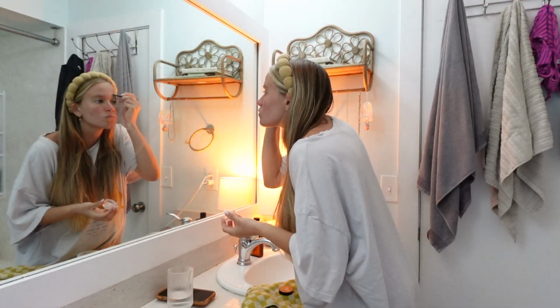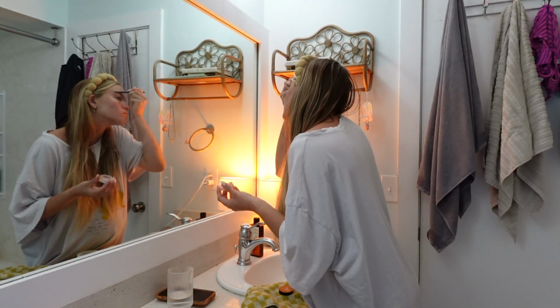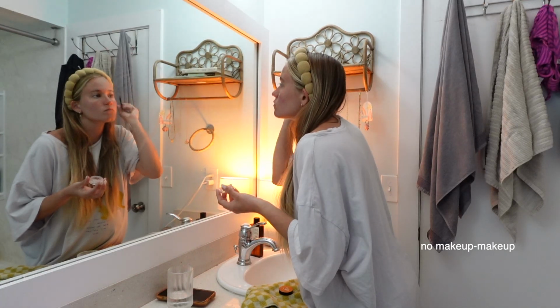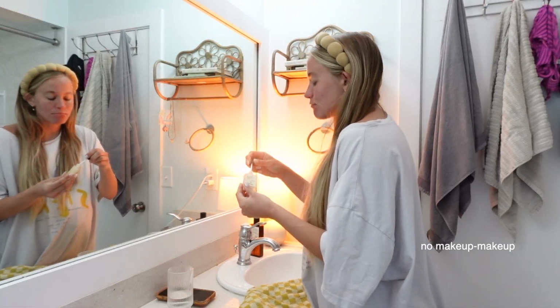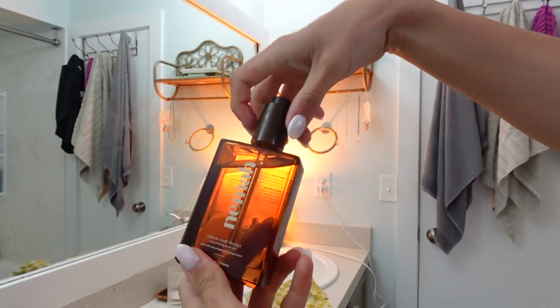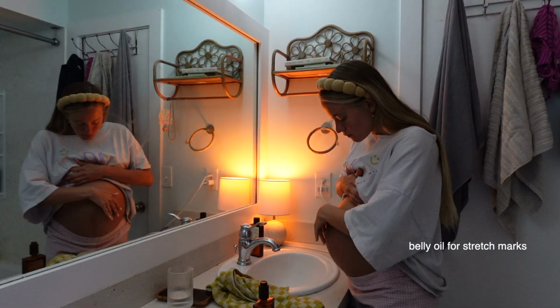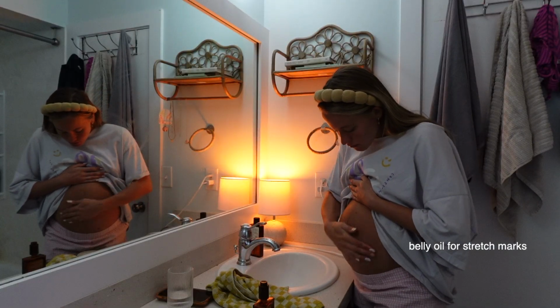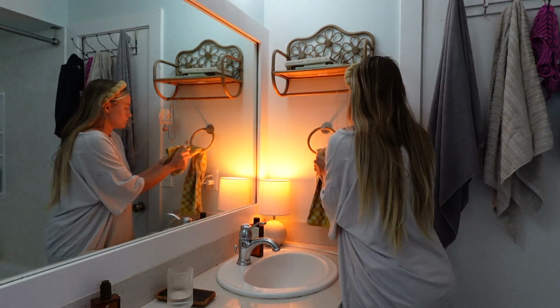And I'm headed to the gym this morning, and that's kind of at least 3 days a week what I like to do first thing in the morning. And the only makeup that I really wear to the gym is a simple eyebrow gel and this lip gloss from Typology that helps keep my lips moist. I also do this Nema belly oil, I would say every day, but I honestly skip it sometimes. Just if I'm thinking about it, I do it, so hopefully I don't get any stretch marks, which so far I don't have any, so hopefully I won't get any.